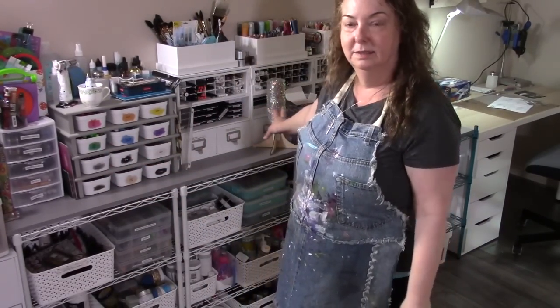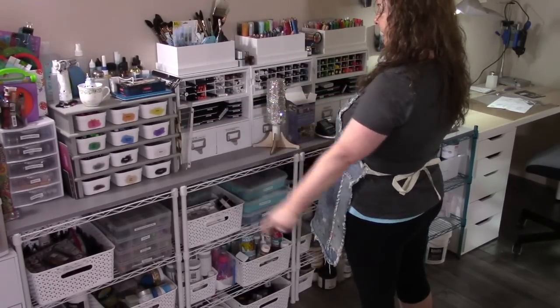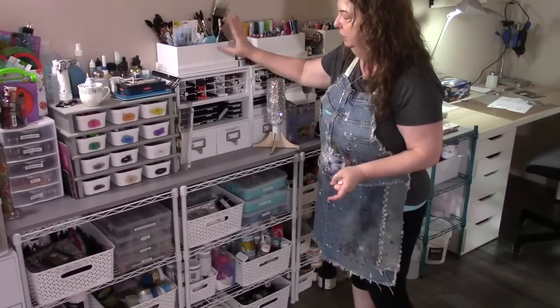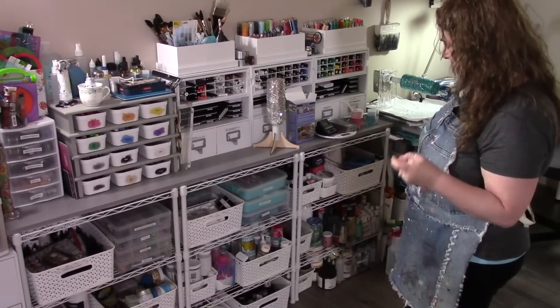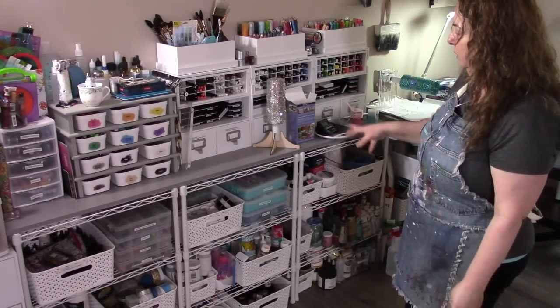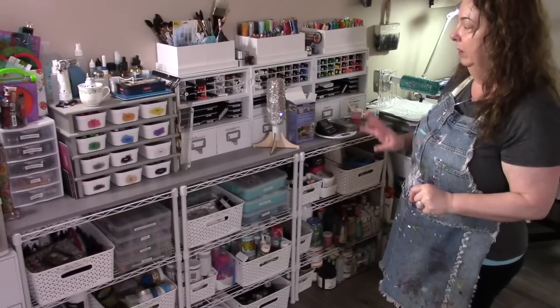Okay, this here is my paint and coloring supplies. This is where all of my pens, markers, pencils, powdered pigments, watercolor brushes, alcohol inks, mediums, glue, and glitter are all up here. Of course, they're labeled, sorted, and organized. And again, I'll give you a close-up at the end of the video. But this works for me.